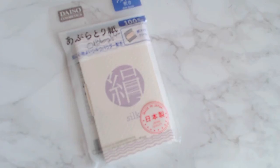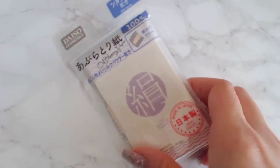These are oil blotting sheets. Every girl needs some. I'm so oily, so I need these. I blot like 3 to 4 times a day. And of course, just $1, 100 sheets in here. It says it has a silky touch. So yeah, just thought I would try that.